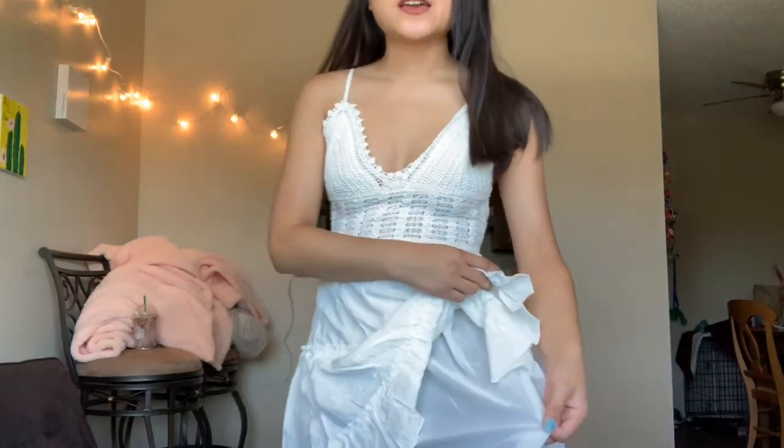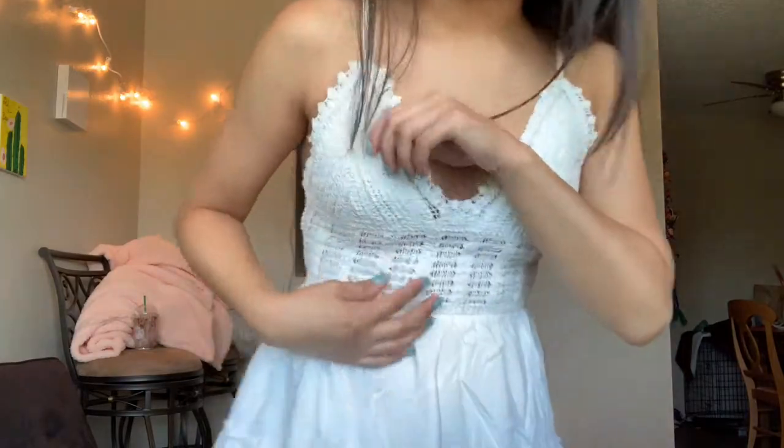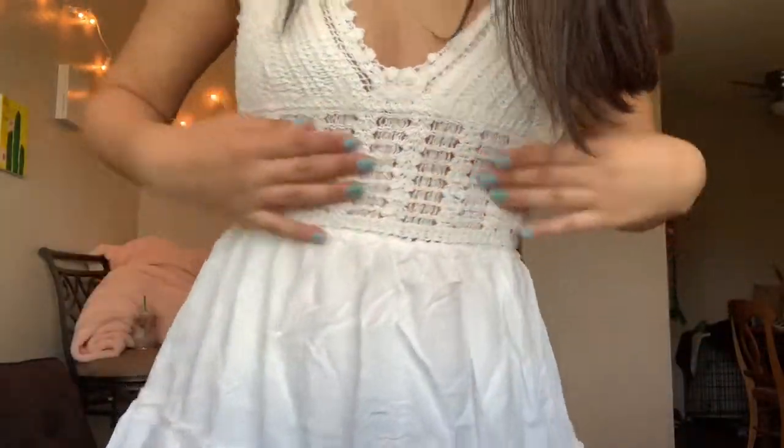This is super cute. See, it's got a little layer here, you know, for extra protection. But oh my God, this dress is super, super cute. I could definitely go out in this and go out to the beach. I don't know where there's gonna be a beach in Oklahoma, but you know. It is yay high, right here, so just above the knee. The embroidering looks like this. It's like knitted. Super cute. I am in love.